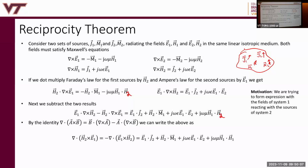Okay, the reason why we wanted to do that is because if we can utilize this identity here, the divergence of A cross B, which is equal to B dotted with the curl of A minus A dotted with the curl of B, we can write the above as the divergence of some quantity. It kind of looks like, I don't want to say it's a Poynting vector or anything like that, because there's no conjugate and it's two different fields, right? E1 and H2. But okay, let's take it a step further.